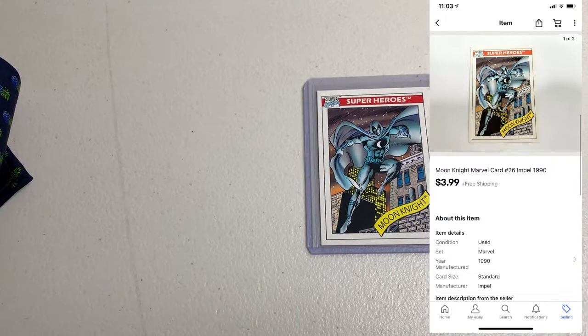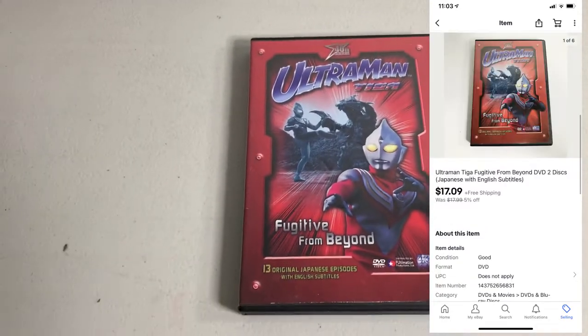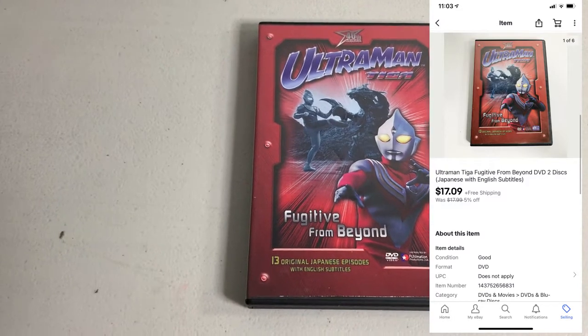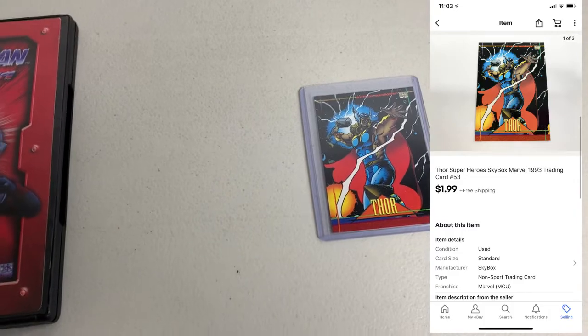I have a Marvel card going out, Moon Knight from 1990. This sold for $3.99. Sold a DVD, this Ultraman DVD. This is pre-owned. Sold for $17.09. Then last up, sold a 1993 Marvel card, Thor, sold for $1.99.